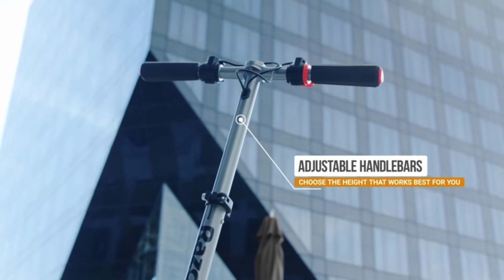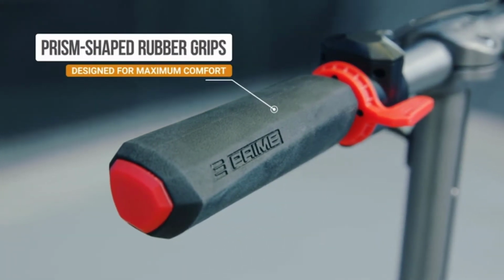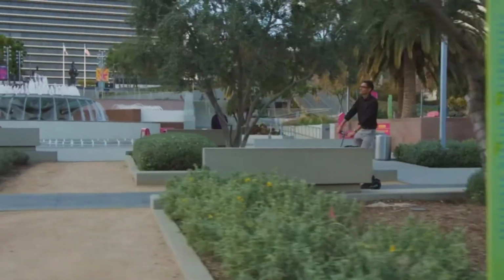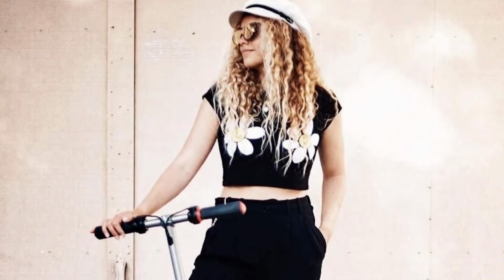The Razer E-Prime gets about 40 minutes of battery life in optimal conditions, and it has a 5-stage LED battery indicator display so you can easily track your remaining charge. The LED indicator is next to the power button just above the footplate. The scooter charges in around 5 hours.